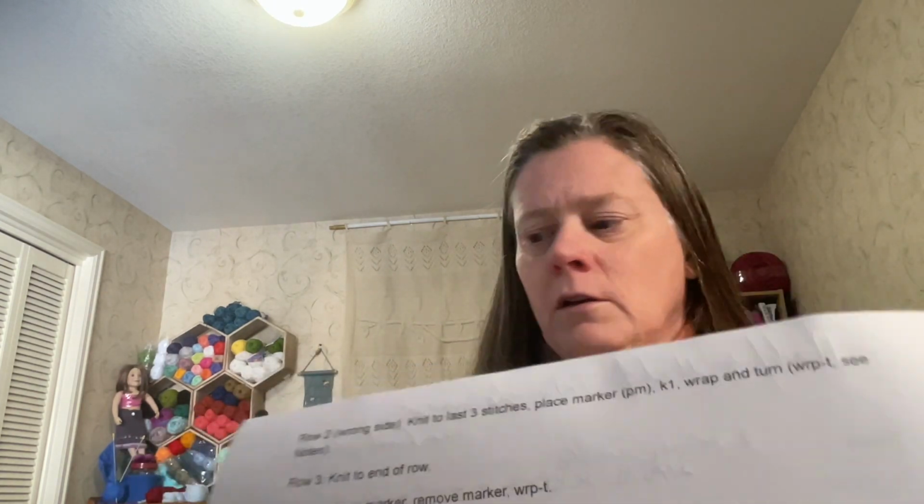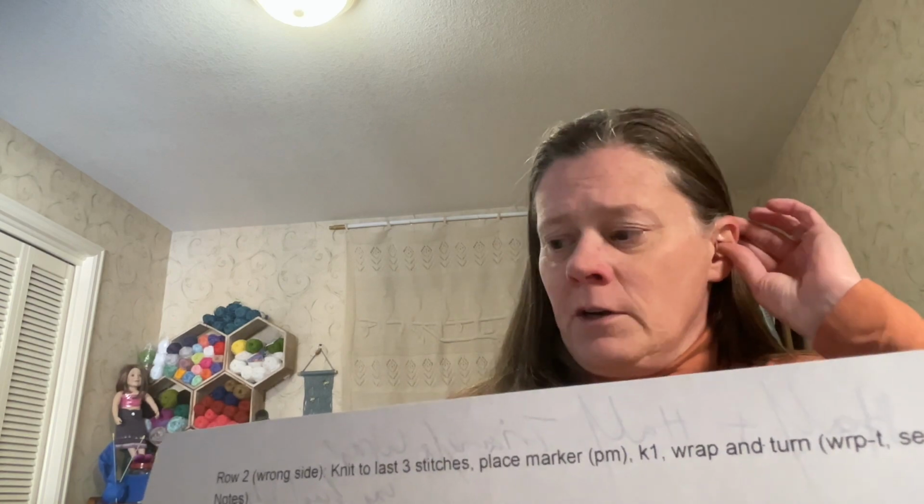Now, this package came from Denmark. It's from Holst Garn, a Danish company. I believe garn means yarn in Danish. I've already got my needles in the bag because I already know what I'm going to make with this.